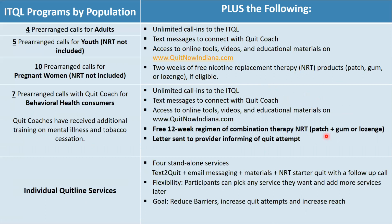But what differs is that this program has access to a free 12-week regimen of combinational therapy of nicotine replacement therapy, so patch and gum or lozenge, as well as a letter sent to the provider informing them of their quit attempt. So we'll dive a bit more into how these programs work now. And at the end, we'll talk a bit more about the Indiana Tobacco Quitline individual quitline services as well.